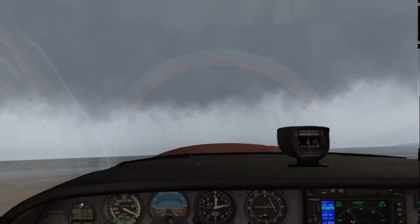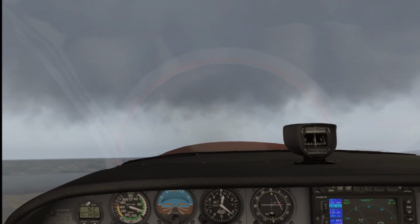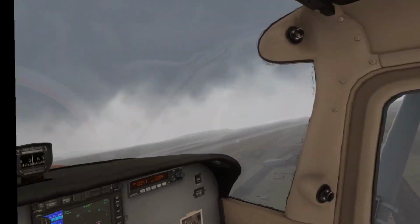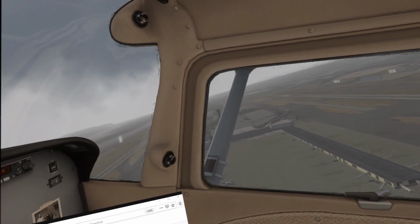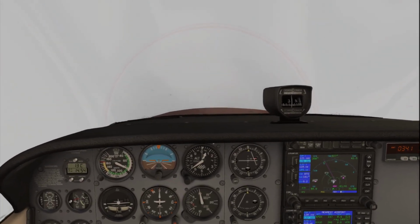Low clouds right here. I don't know, maybe this is just over Portland and it'll clear up a little bit more. We'll check the weather once we get on autopilot, see what the weather close to Mount St. Helens is looking like. Pull that flaps up. There's the lovely Portland Airport. Passing down there. Okay, now we are in IMC.